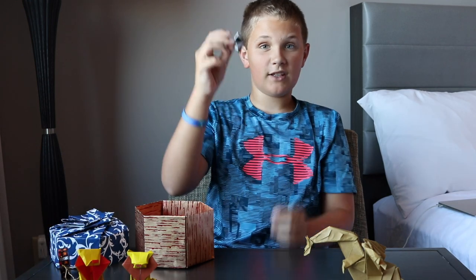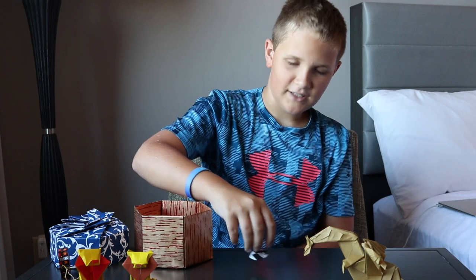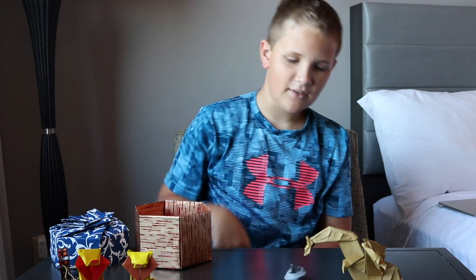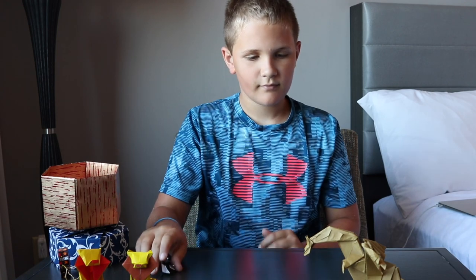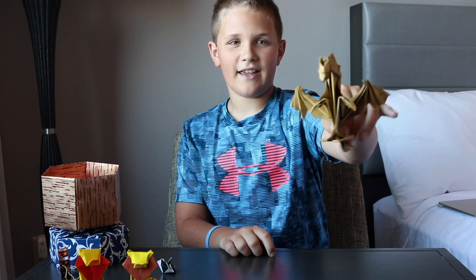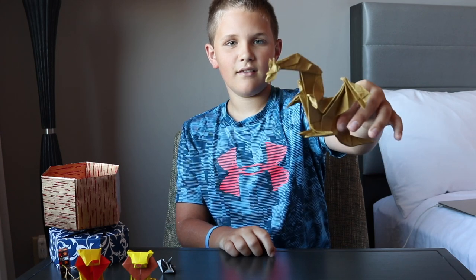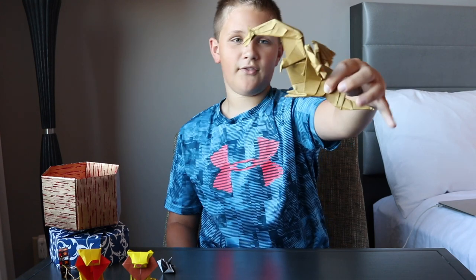I also made this really cool spinning top. Didn't get to spin that well that time. There we go. And last but definitely not least, this really cool dragon. This was pretty complex, but the payoff is amazing.